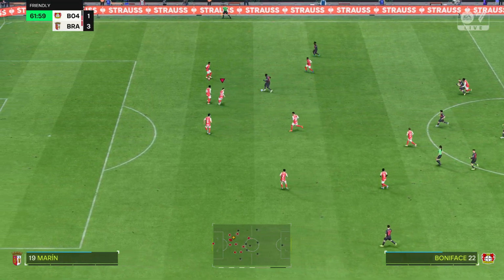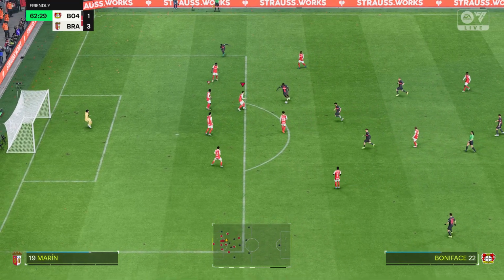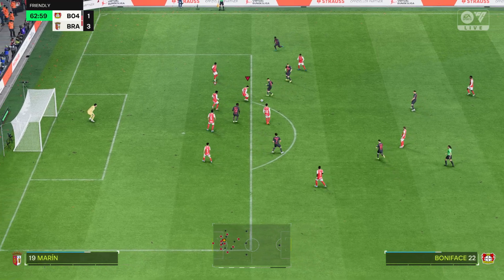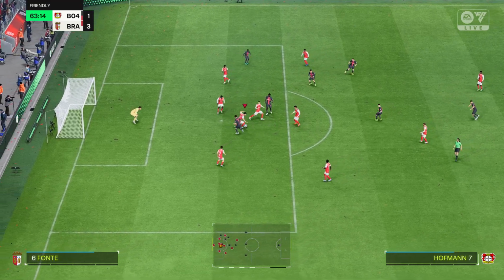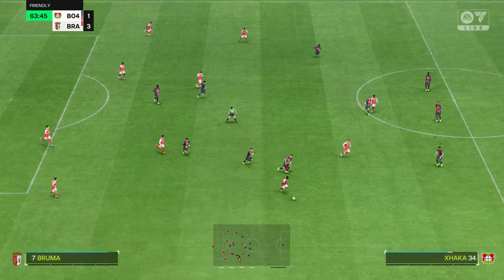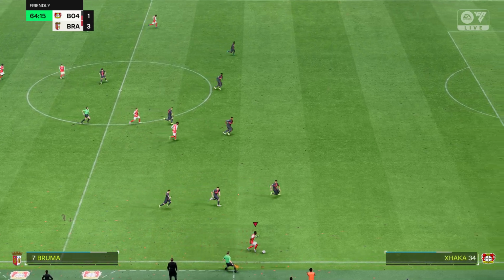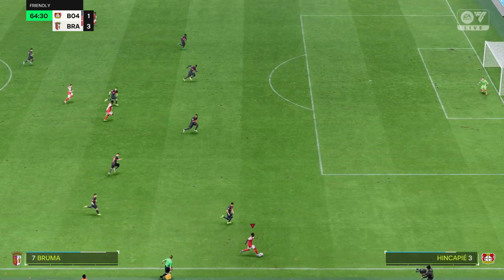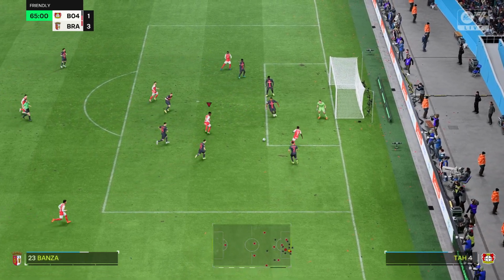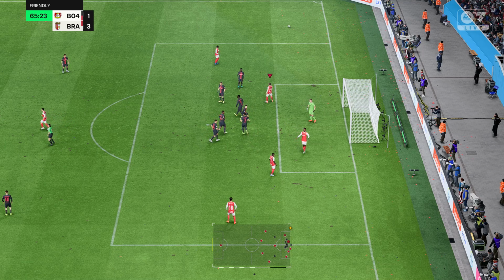Now there could be a real chance developing. And still danger here. They've lost it there, and the attack is over. Plenty of space to attack now. Genuine chance. Out it goes. Corner coming.